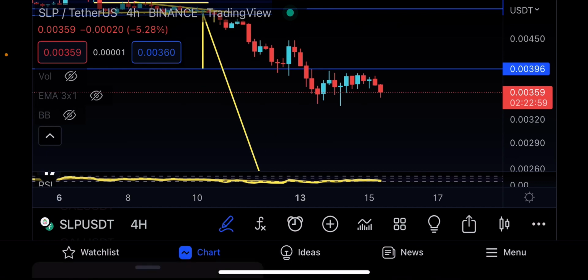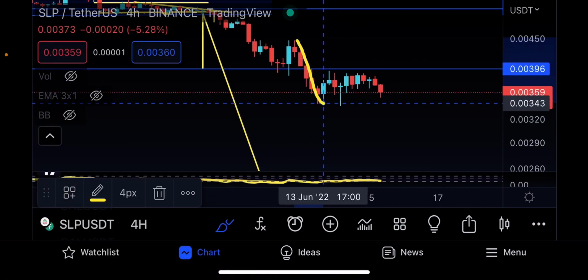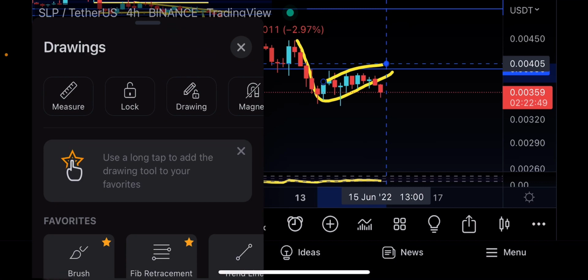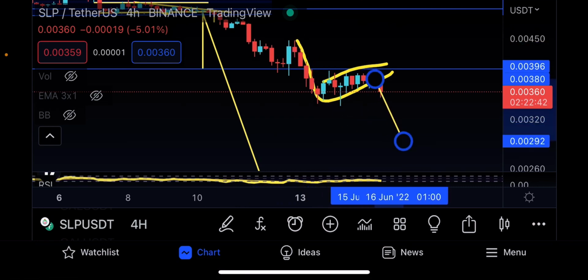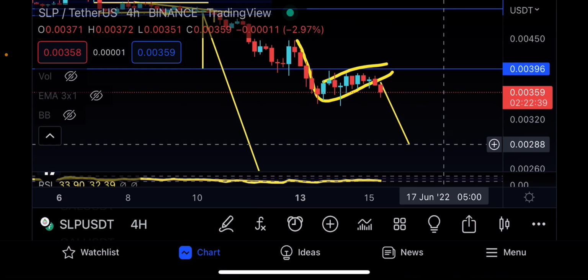Alright, so very quickly, right off the bat, this is what I see for SLP. You went to the downside and you've made a bear flag for SLP, right? So basically this is not a good sign, and that's actually a continuation that you're going to go way more down. So the technical target for SLP from there to there is going to be here, and that's going to take you down to 290 level.